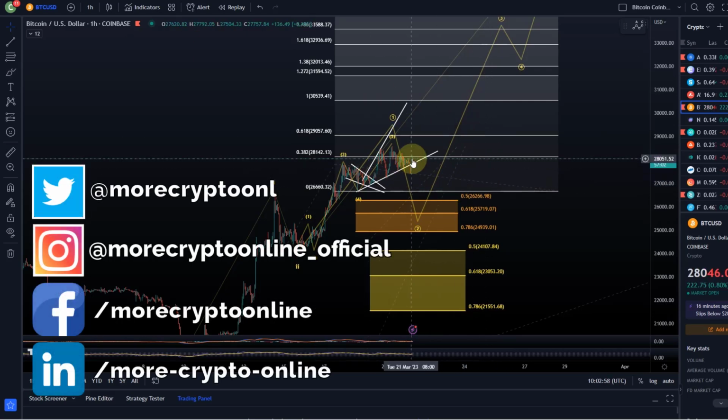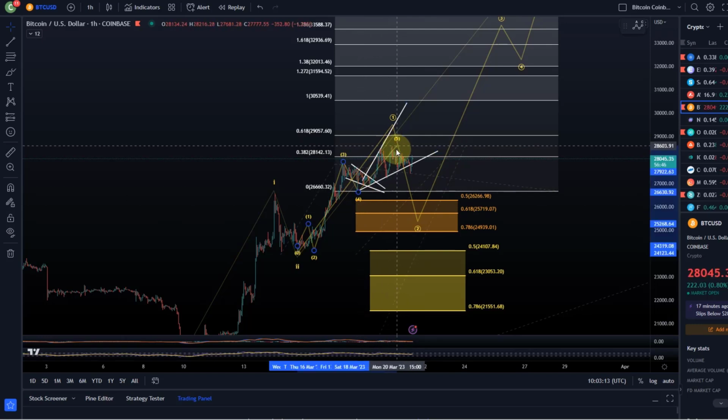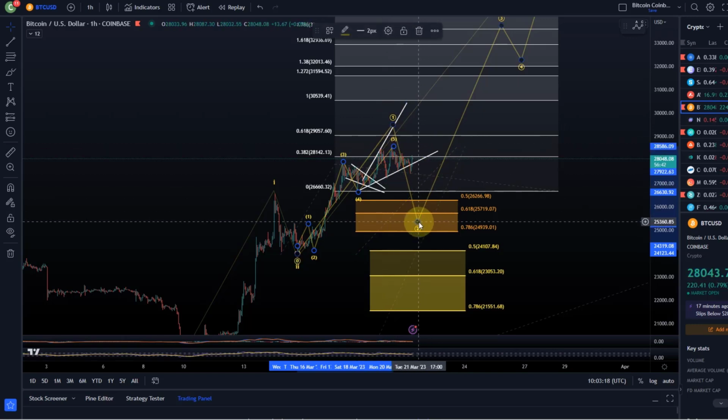Bitcoin continues to move sideways. It has briefly lost the ascending trend line of this ascending broadening wedge. I wouldn't put too much emphasis on this pattern, but typically they do break to the downside. I'm currently looking at this as a wave 5, as an ending diagonal of a larger wave 1. So the idea was we come down in a wave 2.